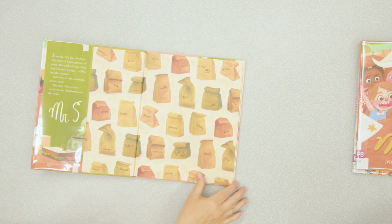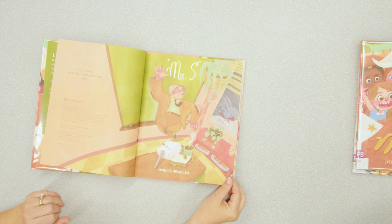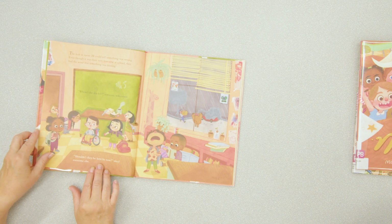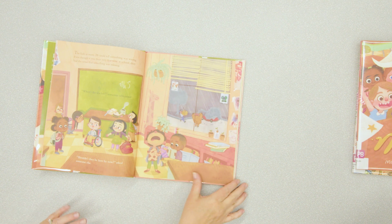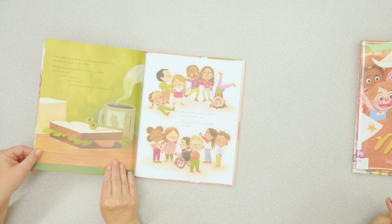I love the end papers, of course. But they're talking about Mr. S, their teacher. So this is a kindergarten class. It's their first time at school. They get to school and they're waiting for their teacher. And they're like, shouldn't he be here by now? And if you look, you can see out the window. There's some stuff going on outside the window here. It's like two narratives going on.